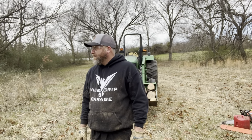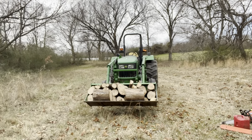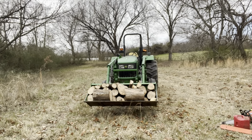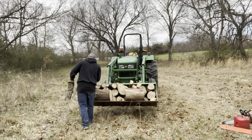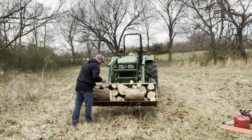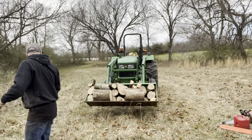Yeah, we're getting ready to, this is about loaded here. I'm gonna put a couple more pieces on here. Get it in there. One more right there. Well, I'm about done here.